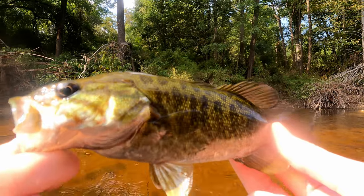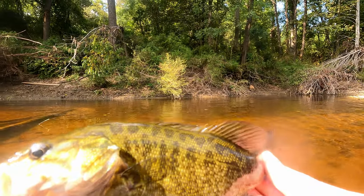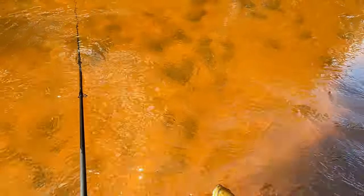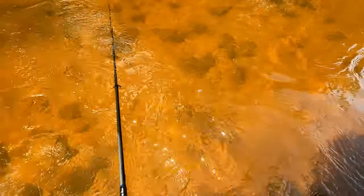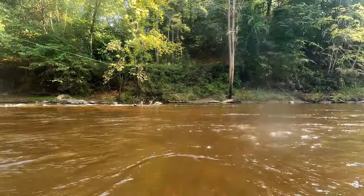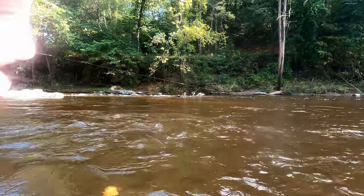Missed quite a few, but happy to at least get one. Look at the pattern on him. That's why I love fishing for smallmouth. But we're gonna get him back in the water. Send him on his way. Thanks, little buddy. Awesome. There we go, guys. Yeah, it's another. Hopefully he'll stay on. Oh, he looks pretty decent too.